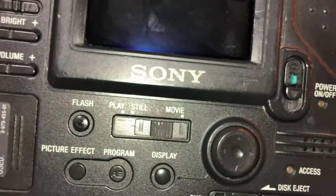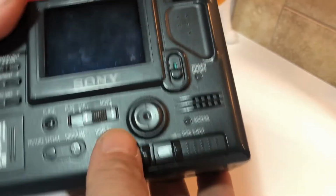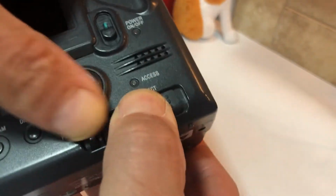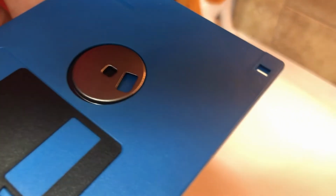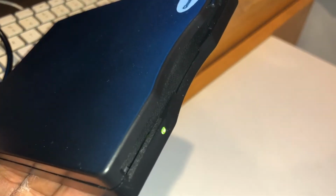This one does stills and movies. I don't remember mine ever doing movies. I took some pictures, did a couple of videos. Let's see how they came out. Now we just have to press this button here and eject the diskette. I no longer have a diskette drive like many people, so my good friend Dick loaned me his.